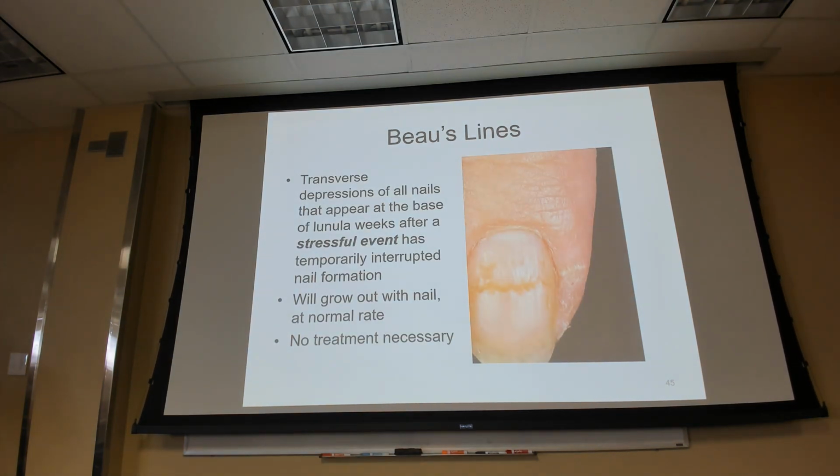Beau's lines. Transverse depression of the nail that appears at the base of the lunula weeks after a stressful event has temporarily interrupted the nail formation. So basically, they were in so much stress that their nail was not growing out. So it was almost just stuck. And so that's when you can see the Beau's lines. No treatment is necessary because it is all going to grow out, and then once you cut your nails, it's going to be gone.